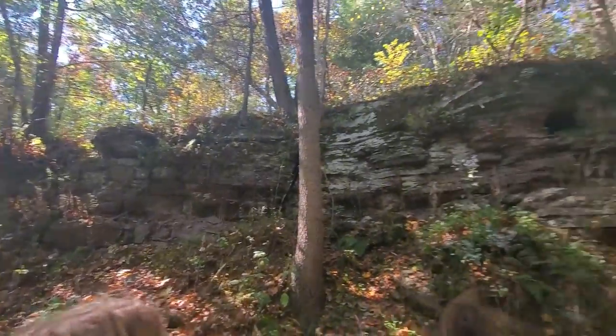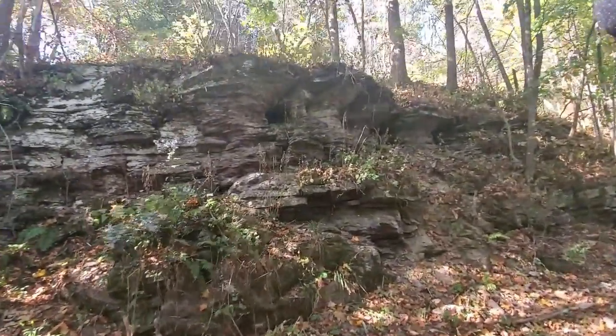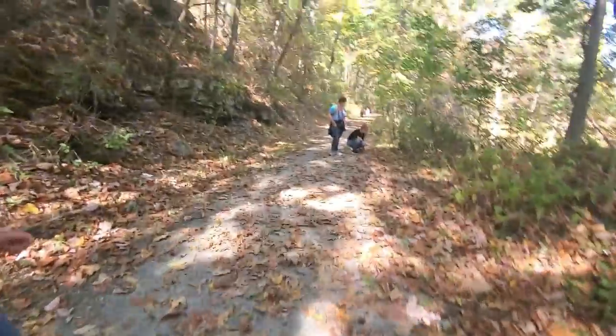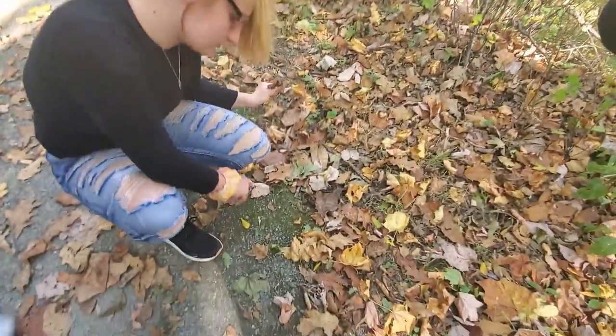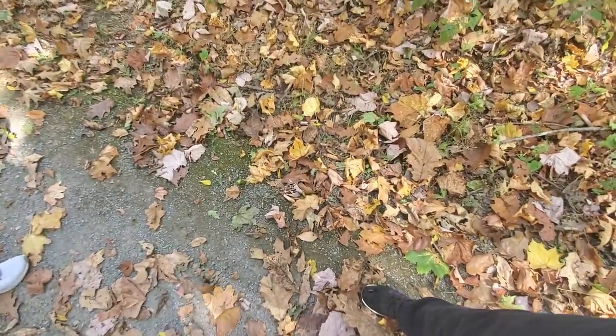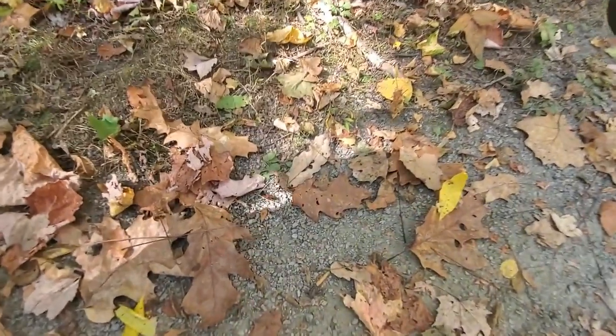I like the rocks. I'm a big rock freak. I love them. But that would be cool to get up there and look into those, wouldn't it? Who wants to? Oh, moss. A chewed leaf. Emily found something fuzzy. I don't see it, but it's there someplace. Oh, there it is.